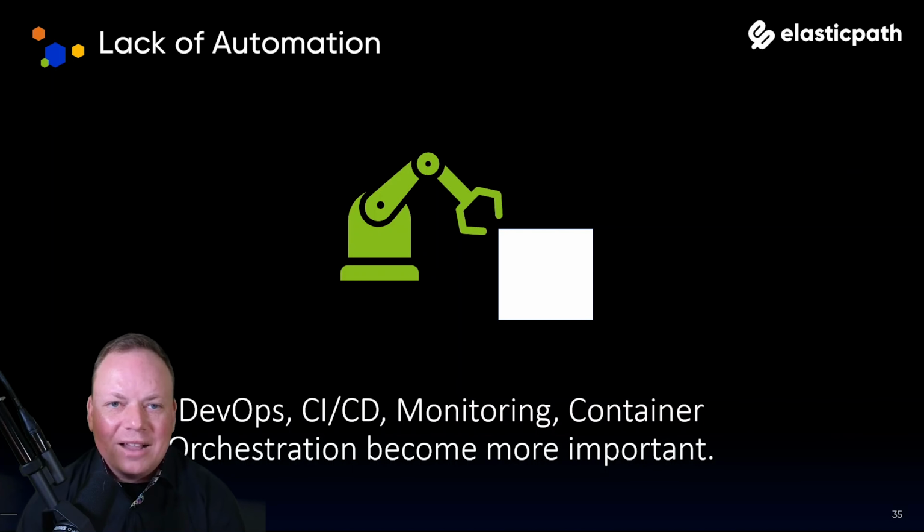Last one, lack of automation. And this is big. I see people get into microservices and they're building things out manually and they're wondering why it's so hard. And it's hard because building out your infrastructure, your cloud infrastructure, your containers manually is a time-consuming process. I couldn't imagine having to go into a UI and click all the buttons every time I want to update a microservice. That's definitely going to slow it down and it's going to take away the real benefit.